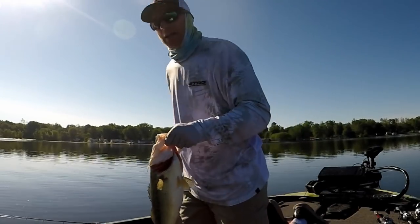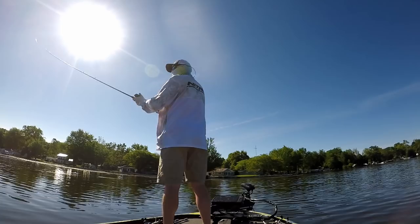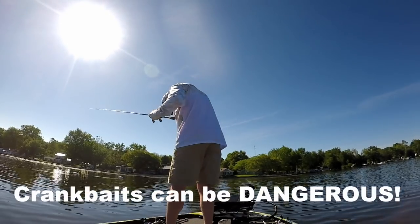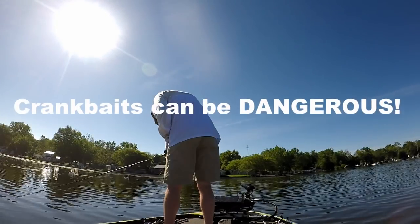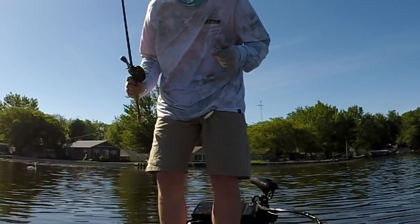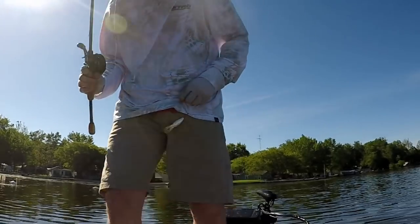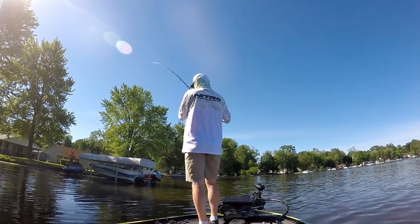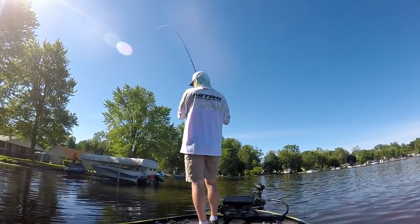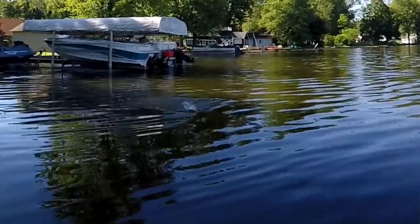Alright, that's one big one. Yep, that's a hit. Well, now that's a close call. Just junk fishing. It's got another good bass here.